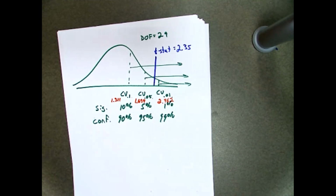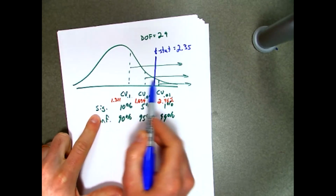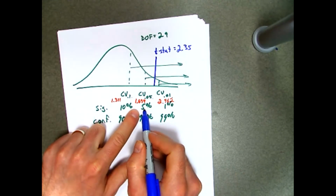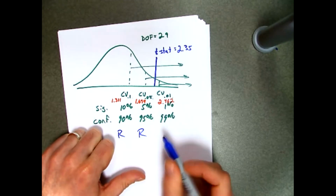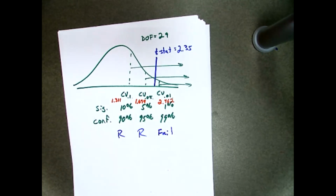So can I reject at the 10% significance level? Well, my test statistic's very clearly in that rejection region. What about the 5% significance level? Well, it's in the rejection region there as well. What about the 1% level? Well, it's not quite in the rejection region there, so we would fail to reject.